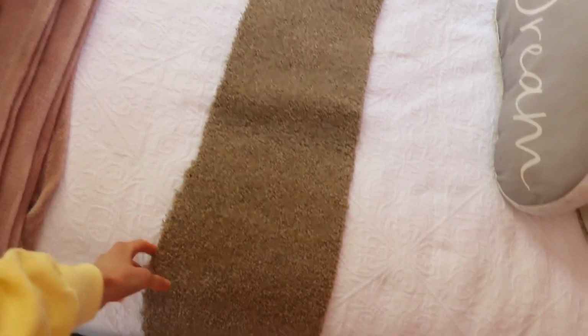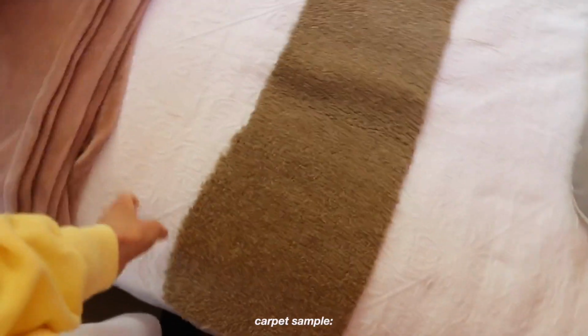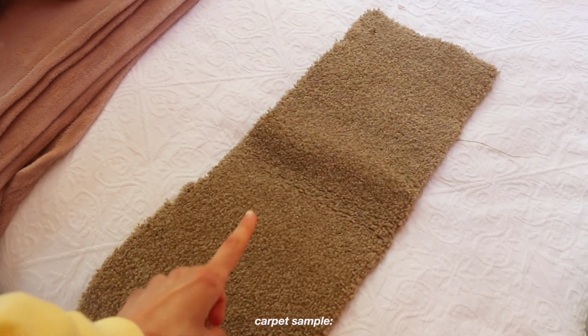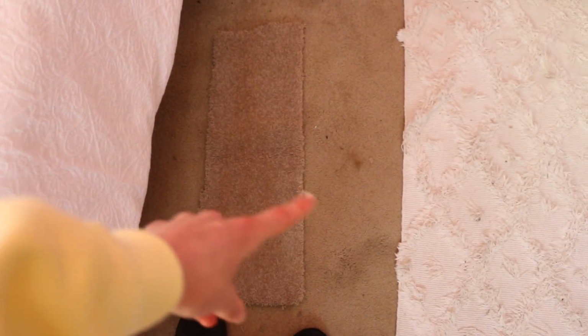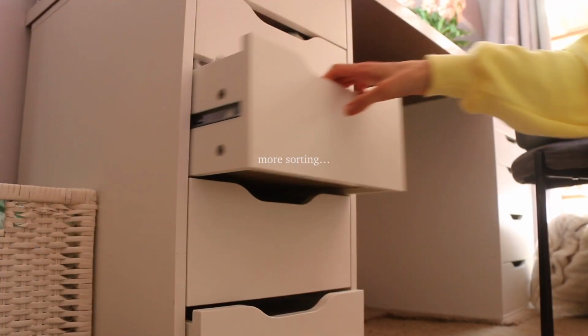Before I do that, I wanted to show you guys the carpet sample. So this is the sample of carpet that the guy's going to take today, and that is going to go on the whole entire floor, but it looks so much cleaner. When you compare those two together, that is the new one and that is the old one. Let's get cracking.